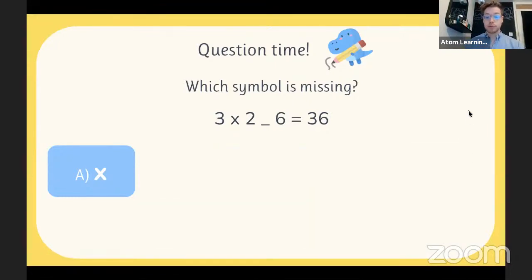So, 3 times 2 times 6. 3 times 2 is 6. 6 times 6 gives us 36. So we just need to put in our nice little multiplication to get our right answer.